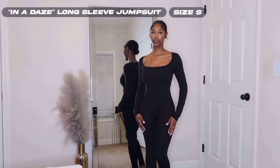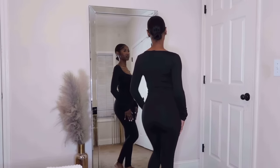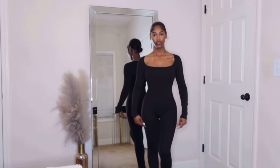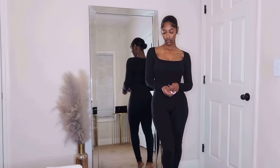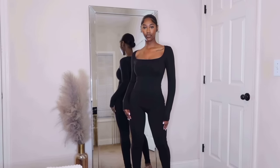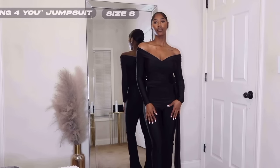A staple jumpsuit is always needed in every girl's wardrobe because it's so versatile. You can wear it alone, you can wear it with a trench, you can wear it with a cardigan. You can just do a lot of different things or dress up a jumpsuit in various ways. So I got this really cute jumpsuit. I love the neckline on it. It's just so feminine, and I've been in that really feminine era lately, so I definitely had to grab this because it's just so cute and comfy.